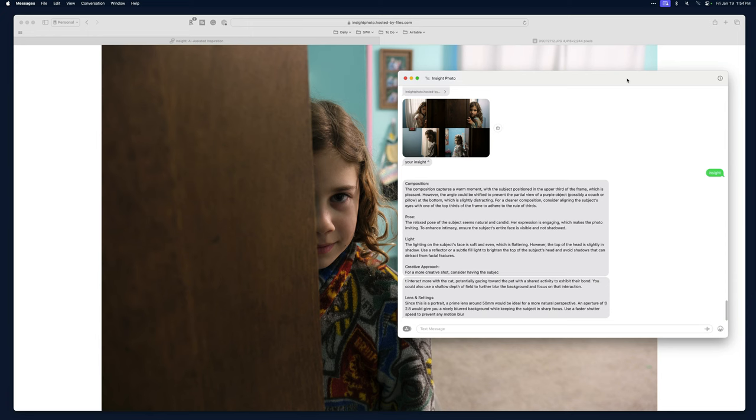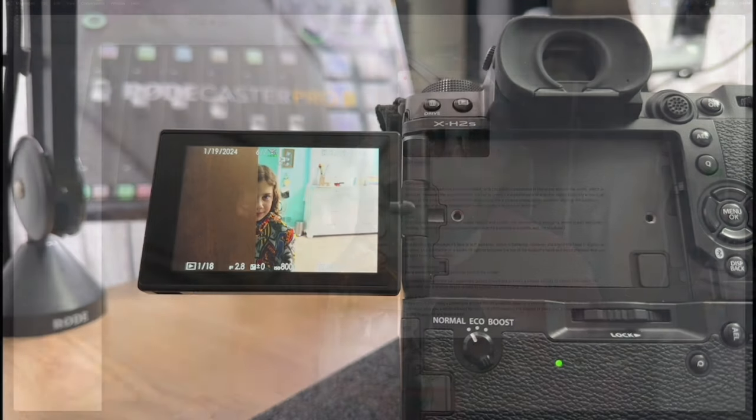Lens and settings. Since this is a portrait, a prime lens around 50 would be ideal for a more natural perspective, and an aperture of f2.8 would likely give you a nicely blurred background while keeping the subject in sharp focus. Use a faster shutter speed to prevent any motion blur. So, as you can see right now, Insight is not actually looking at the metadata of the photo. Otherwise, it would know perfectly that this was whatever focal length it was, and it was at f2.8. It also had ISO of 800. I am using a zoom lens, so I don't know exactly what my focal length was. However, definitely it was at 2.8, 100%. And you can see that right there. It's at f2.8. But you can see the idea here.